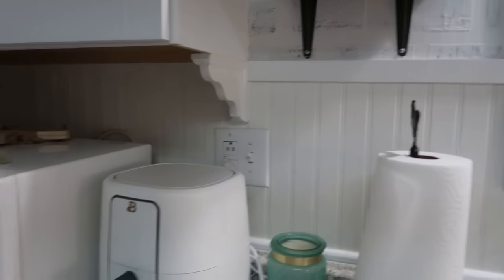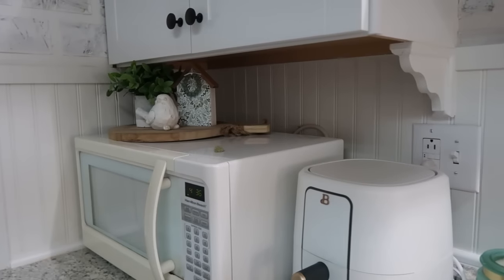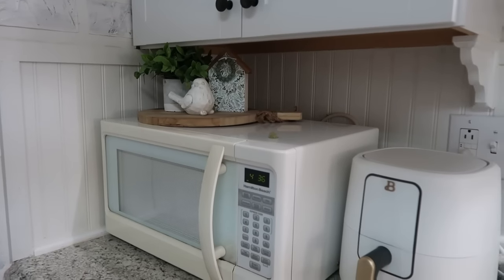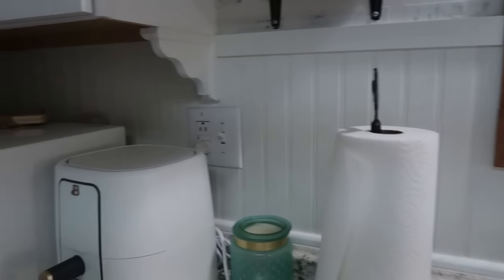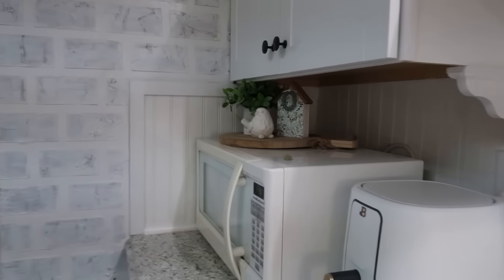And then I love the beadboard backsplash. This was such an inexpensive backsplash. It's about twice as much now as it used to be in 2020, but so is everything else. But it was about $40 to do the entire backsplash, and I really love the way that it looks. It gives it like an old cottagey or old farmhouse look. And I love that it's white. I just really love it. It's so easy to maintain as well.